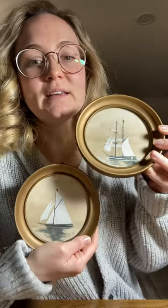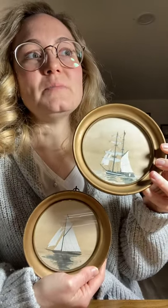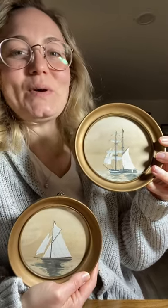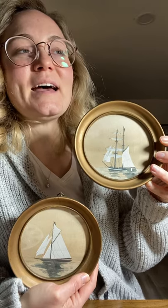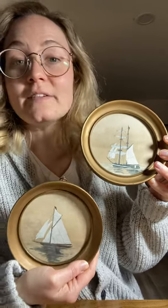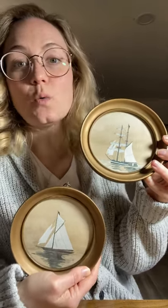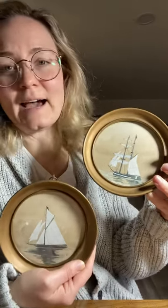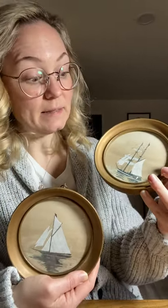And so I think these give the space that you put them in a sense of age, like one of those cool old libraries in Europe. And I think they'd be beautiful in an office, in a bathroom, or part of a gallery wall. Again, beautiful details. They give a wonderful sense of calm. And the frames, I think, really add to it. And that's, of course, why I selected them.